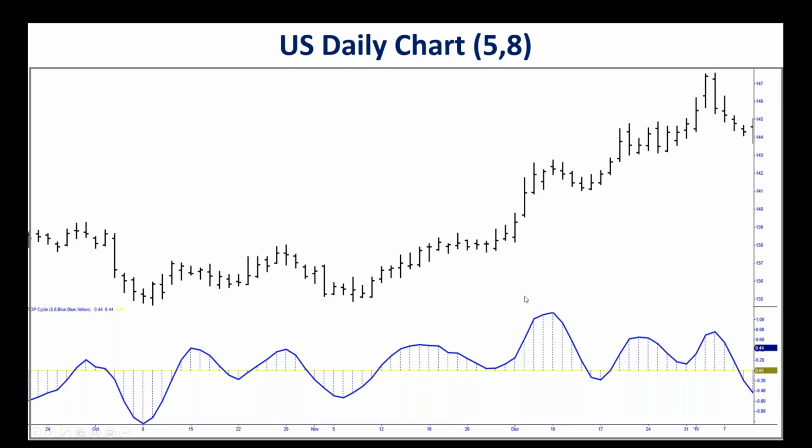Now, when you look at the cycle itself, understand that if all things are equal and buyers and sellers are equal, you're going to see the cycle oscillate evenly above and below the zero line. When you start to see the offset cycle lows and highs, this tells us a lot about the strength of buyers and sellers. Right here, the cycle low coming in right at the zero line tells us the buyers are much stronger than the sellers and gives us that potential upswing to target.